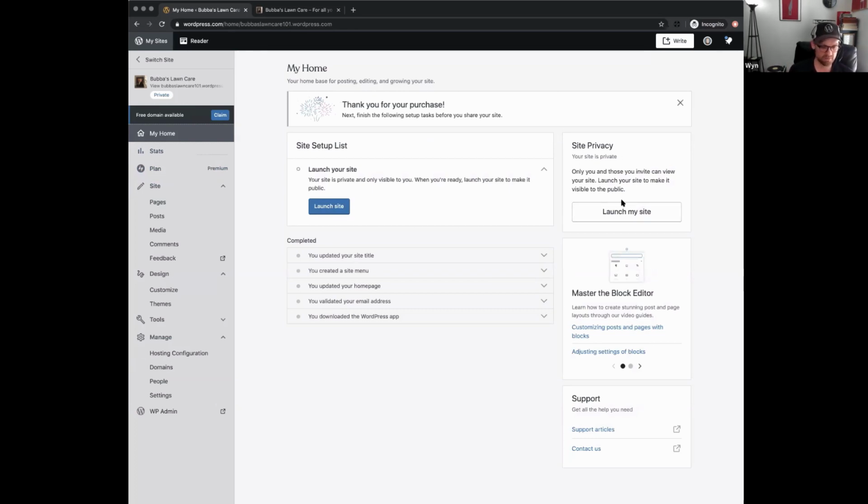So in short, the sooner you can launch, the better, just because it does take time for Google to find a site. And even if it's not at 100%, I still recommend you launch it, just because of the delay that it takes to start showing up in these different search engines. And then you can continue to revise and add content.